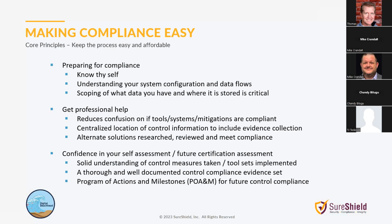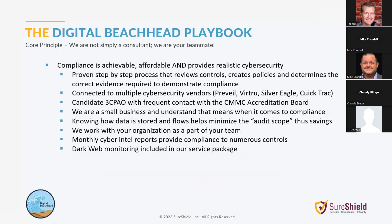For anything you don't meet, any controls that you have yet to find compliance on, you have to build a plan of action and milestones, the wonderful POAM we heard about, and that's how you plan out your future implementation so that you can meet controls. So know yourself, get some help, and then, and only then, can you really have some confidence in what you're doing, because you've got the way ahead.